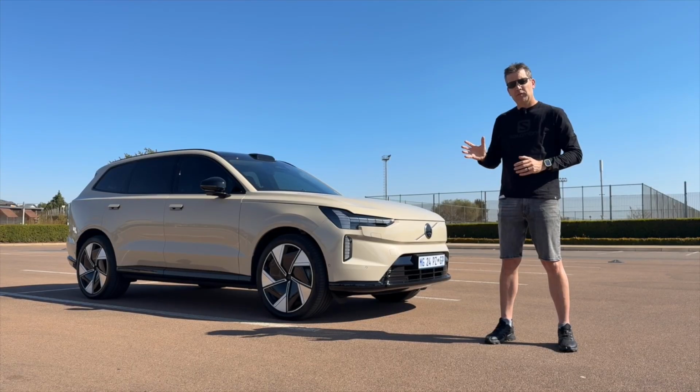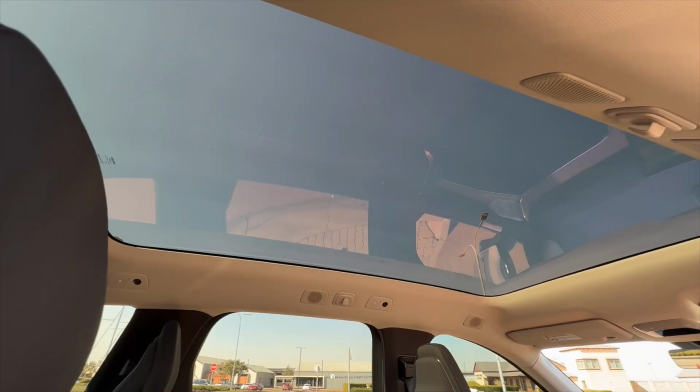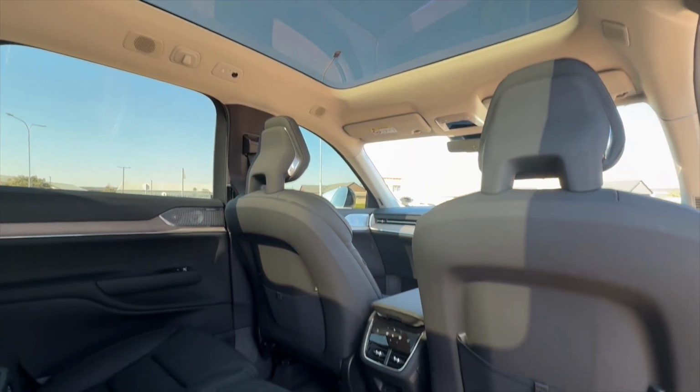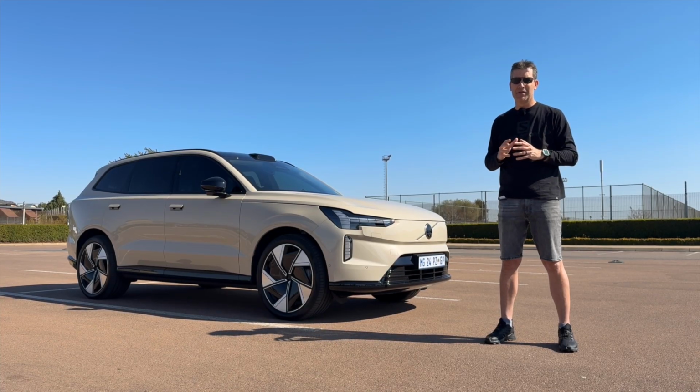As with the EX30, the EX90 Ultra Spec also has an amazing panoramic sunroof with infrared and thermal filtering, allowing for amazing light to filter into the cabin, but not any heat, which is one of the most unique features of the EX range in the Volvo lineup.